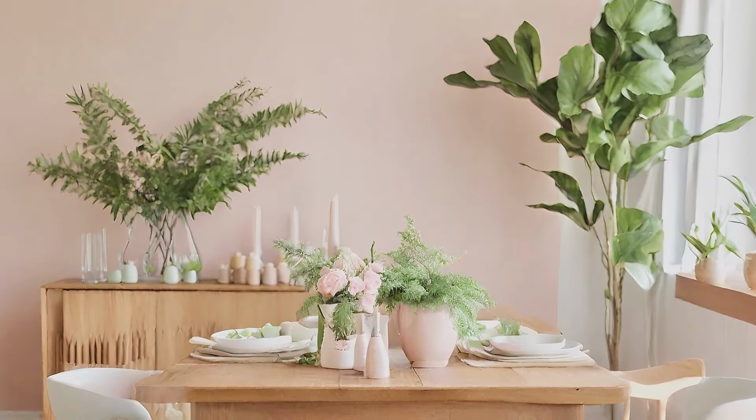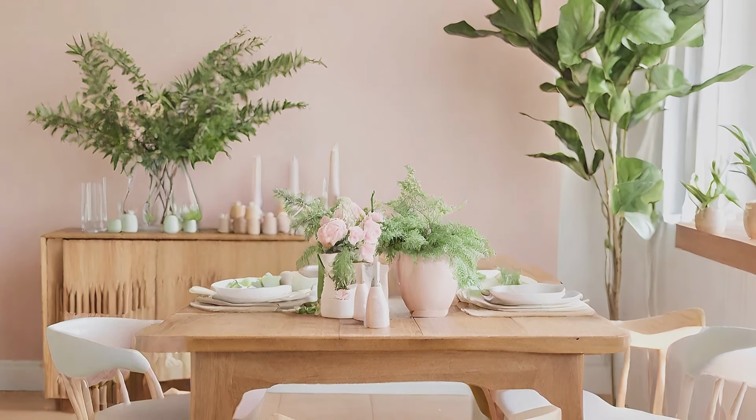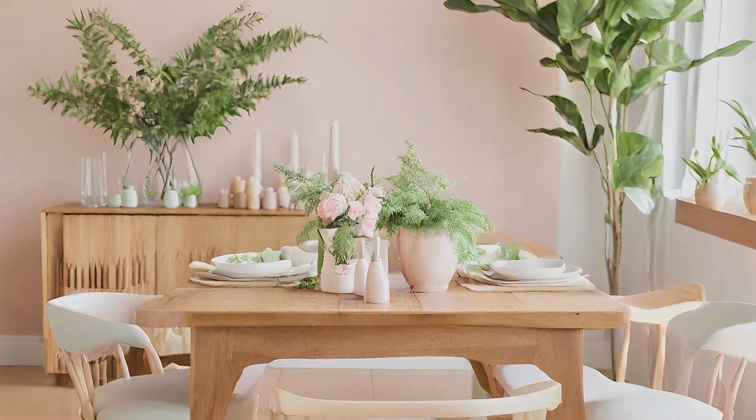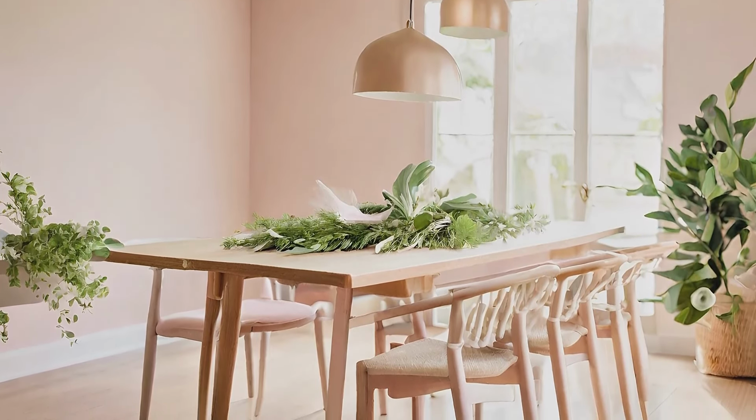Natural elements and pastels. Combine natural wood with soft pastels for a serene dining area. Delicate greenery against pale pink walls evokes a refreshing spring ambience.